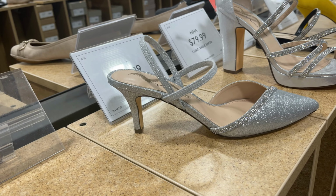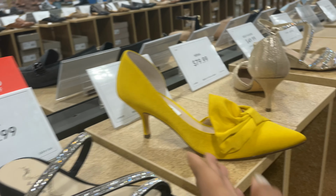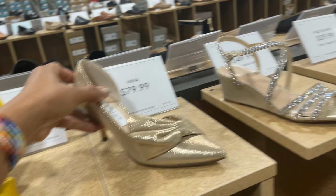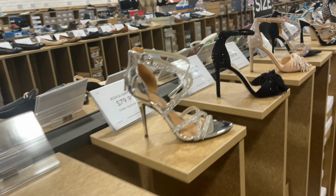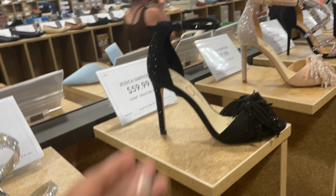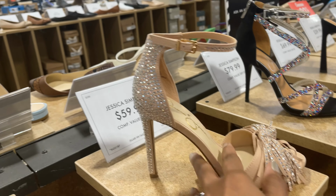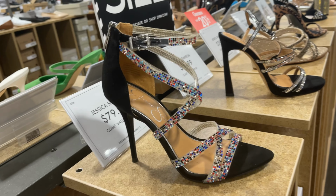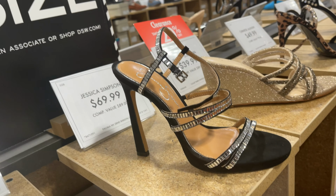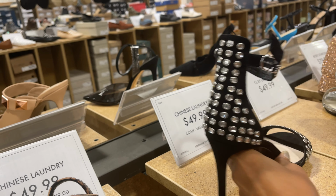Nina, $70. This one is $80. $80. This is also $80. This is a little bit more dressy. $80. Jessica Simpson, $60. They also have it in pink. Oh, look at this one. $80. $60. Chinese Laundry, $50.